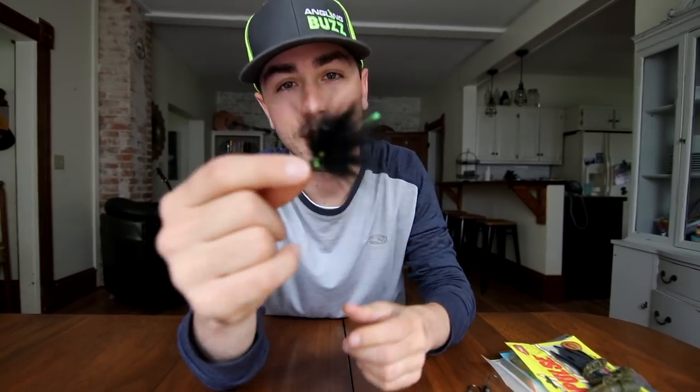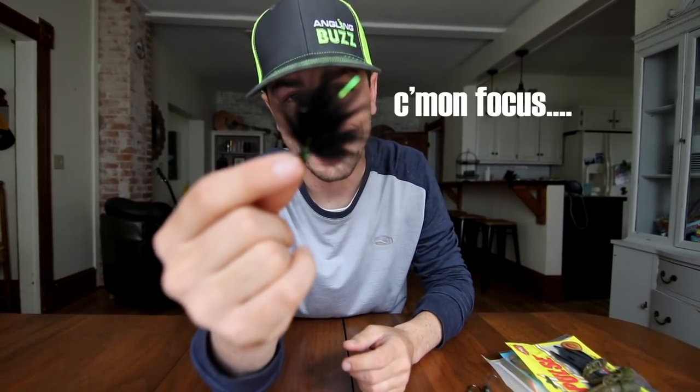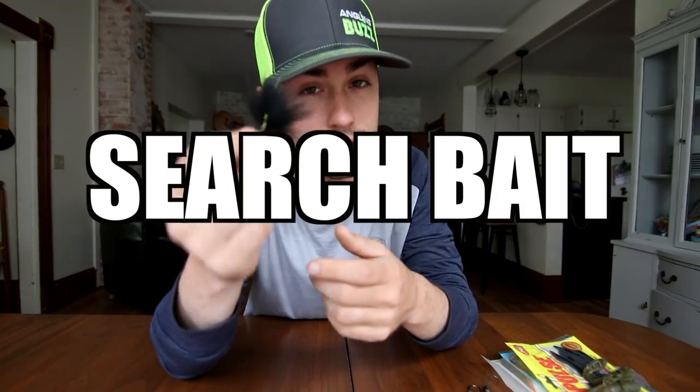Lure number three is my favorite smallmouth bass lure, and that is the black hair jig. Now this thing is an absolute killer, and to me, it actually doesn't necessarily fall into the search bait category or the finesse category because it's a little bit of both.